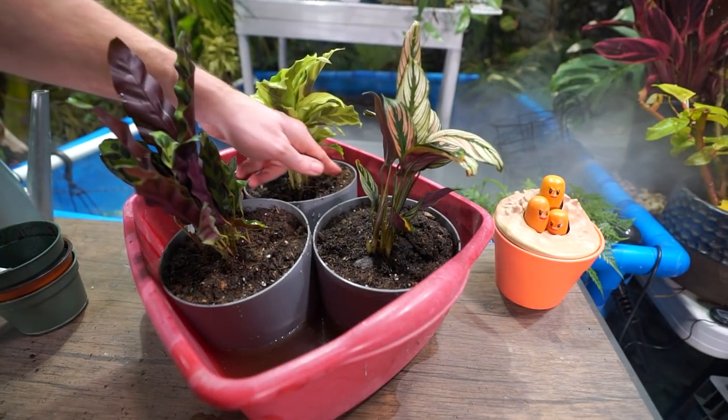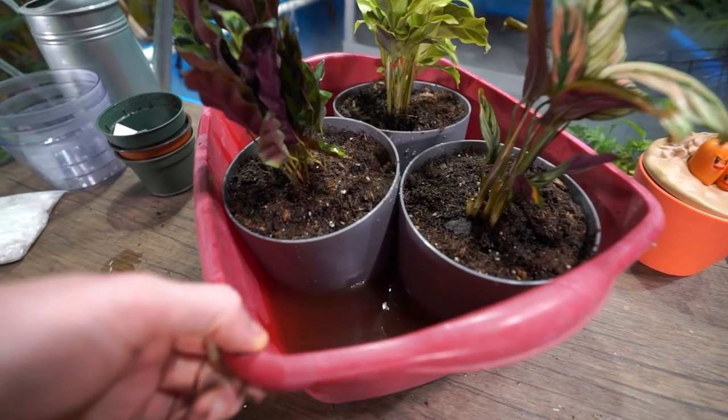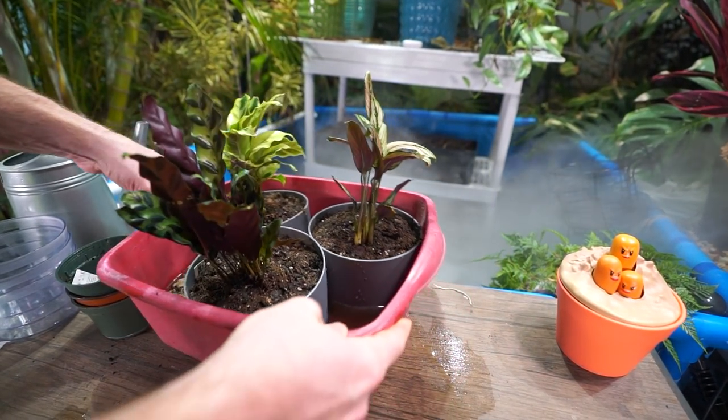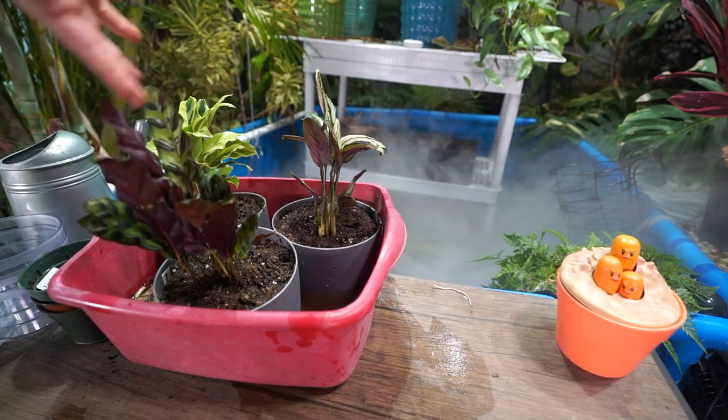I'm going to let these soak for a while, and all that gooey, nasty water that's down there. I shouldn't say that, it's not nasty. That's going to confuse people. That's just runoff from the potting soil. It's got good stuff in it. Tannins and compost. This is just a Espoma potting mix.